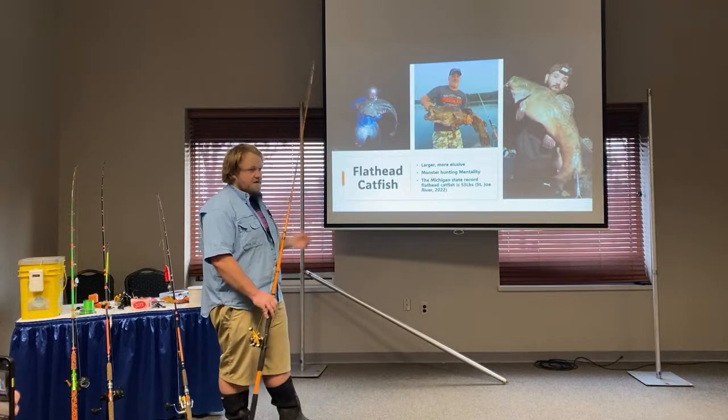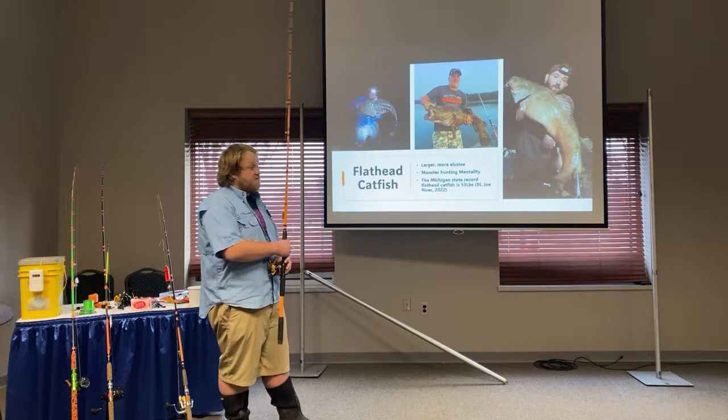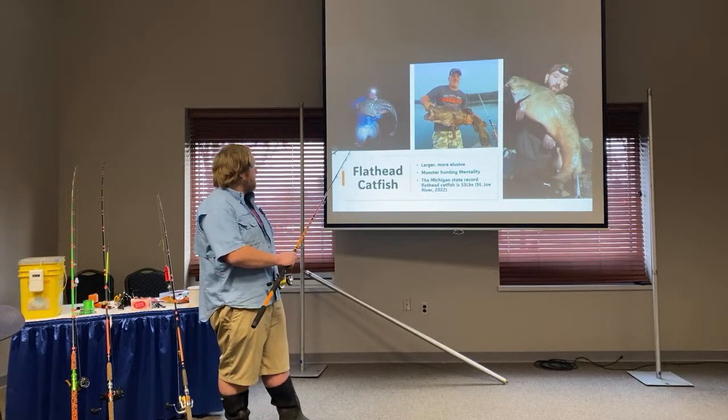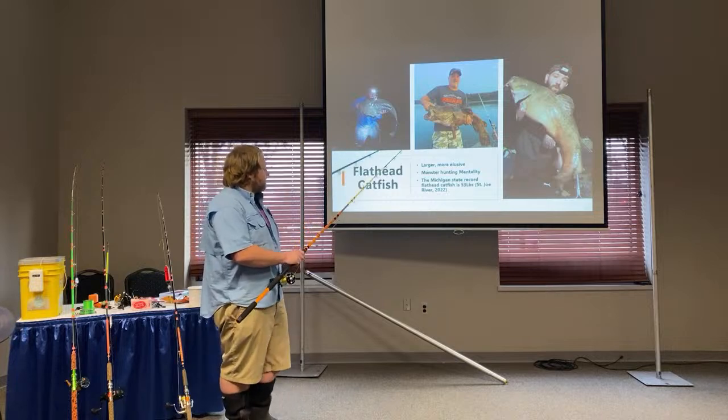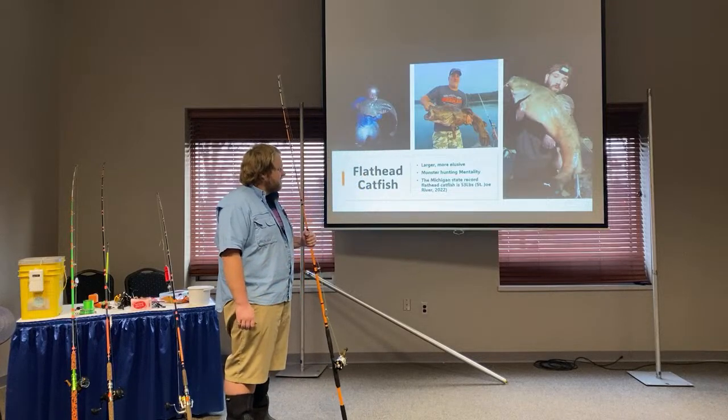I struck out for a long time before I caught my first one, then even longer before I caught my first big flathead. Right here, I caught this one 4 years ago. That was almost 40 pounds. That one was a long time coming. This is my friend Cam. We were down in Tennessee a few years ago. That one weighed about 65 pounds.